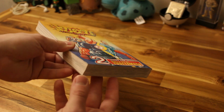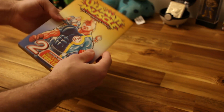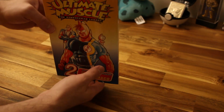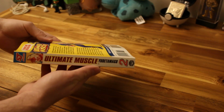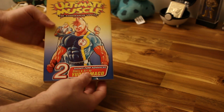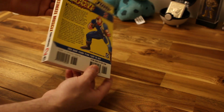You can't really even tell. But this was a super cool find. Sucks it wasn't volume 1, but I'm not going to be picky about volume 2. This series is really hard to come by, and most of the time people sell it in sets. They sell it for like hundreds of dollars. So finding one in the wild, with such a low number, was really cool.